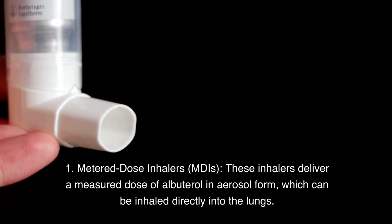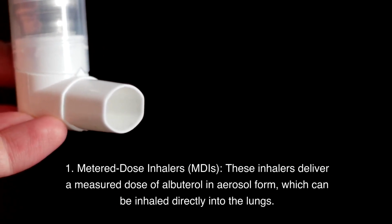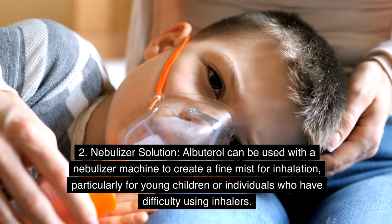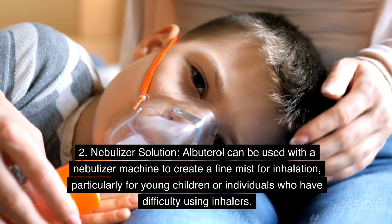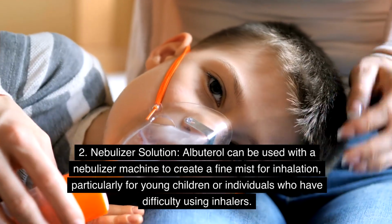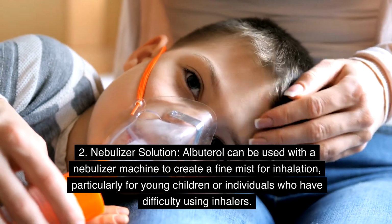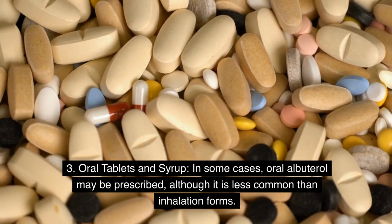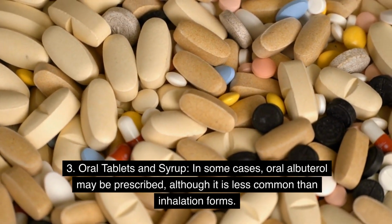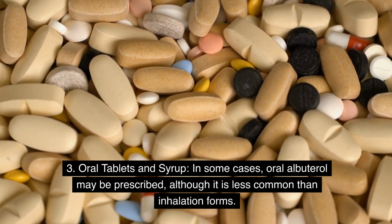Metered-dose inhalers, MDIs. These inhalers deliver a measured dose of albuterol in aerosol form, which can be inhaled directly into the lungs. 2. Nebulizer solution. Albuterol can be used with a nebulizer machine to create a fine mist for inhalation, particularly for young children or individuals who have difficulty using inhalers. 3. Oral tablets and syrup. In some cases, oral albuterol may be prescribed, although it is less common than inhalation forms.